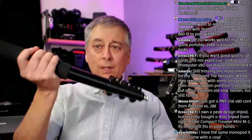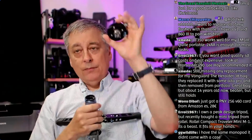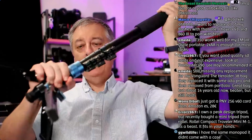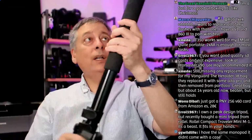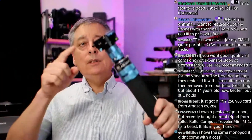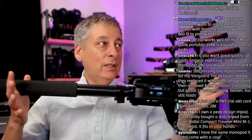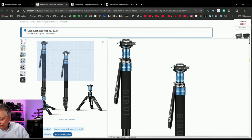Okay. Now, if I want to convert it back to a monopod, it's very simple. You just release that, pop it back in, and pop it back in here. And now I got a monopod with feet, right? So, yeah, highly recommend it. $111. Comes with a $40 quick release clamp. You just can't beat that deal. I think I actually paid a little more. I might have paid like $5 more. I can't remember. But I purchased this back in October. I've been very happy with it.